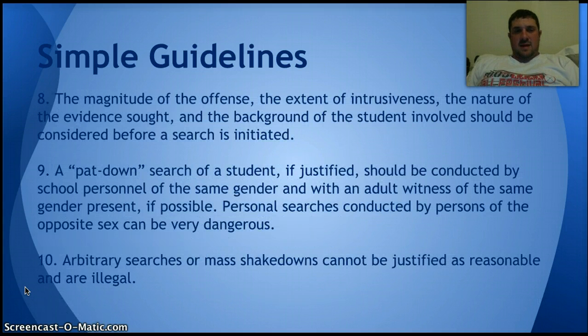Number eight, the magnitude of the offense, the extent of the intrusiveness, the nature of the evidence sought, and the background of the student involved should be considered before a search is initiated. Number nine, a pat-down search of a student, if justified, should be conducted by school personnel of the same gender and with an adult witness of the same gender present, if possible. And last but not least, number ten, arbitrary searches or mass shakedowns cannot be justified as reasonable and are illegal.